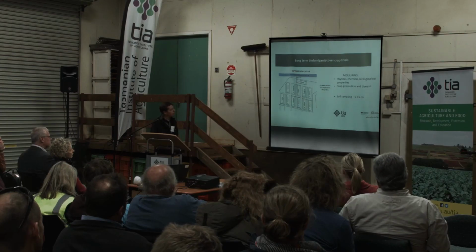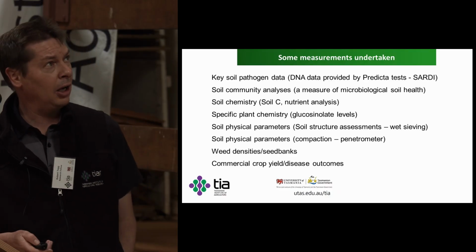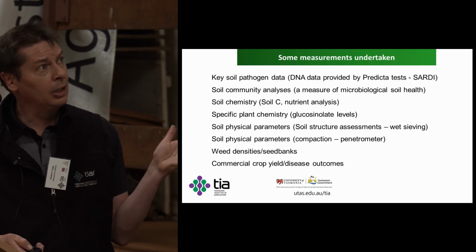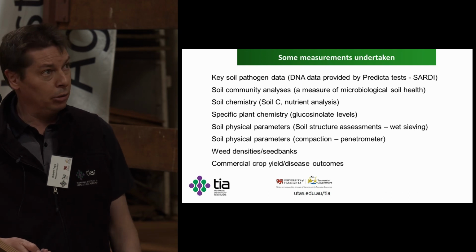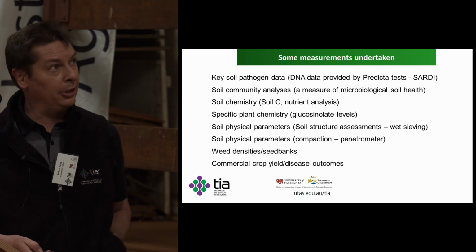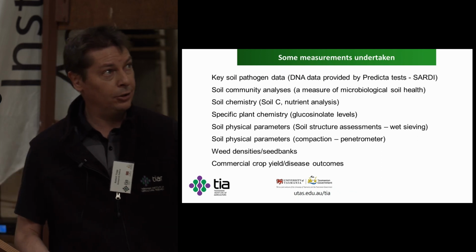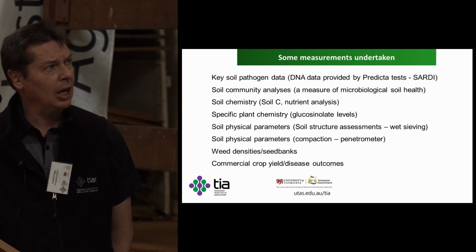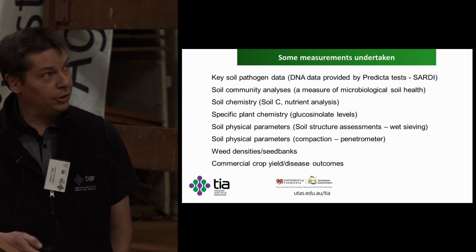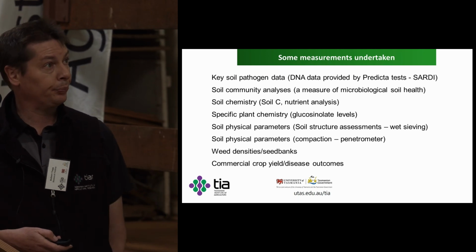Most of our soil sampling is at a 0 to 15 centimetre depth. Some of the types of things that we've measured: key soil pathogen data, particularly DNA data related to predictor tests. So that's mainly looking at potato and vegetable-based pathogens. A newer tool we've used over the last 3 to 4 years is soil community analysis. We've looked over most years at soil chemistry with a major focus on soil carbon.